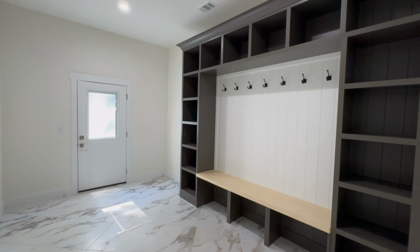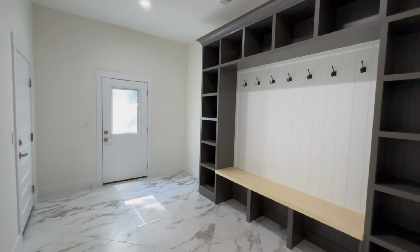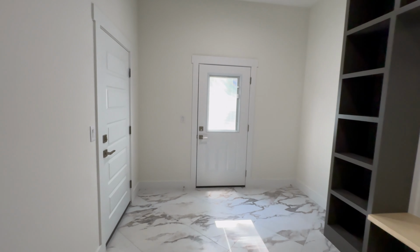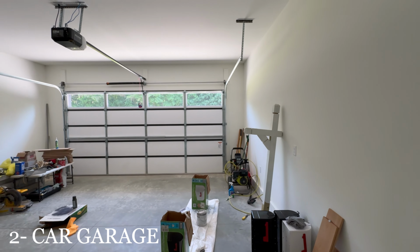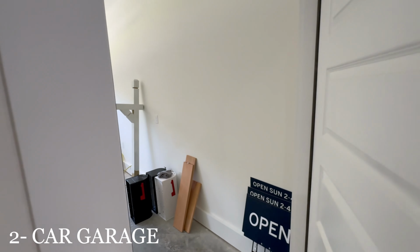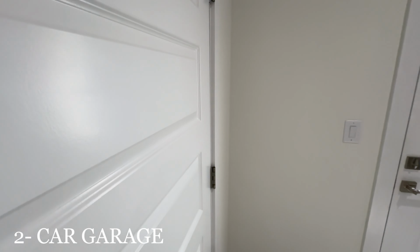And of course, you have this area where you can put all your shoes, maybe backpacks. It's perfect if you have kids and you need a lot of storage space. You have also a two-car garage, but it's a pretty long driveway. So if you have more than two cars, there's plenty of parking space.